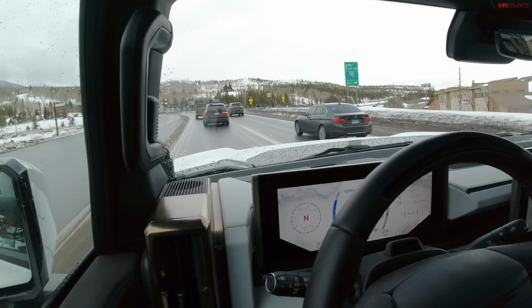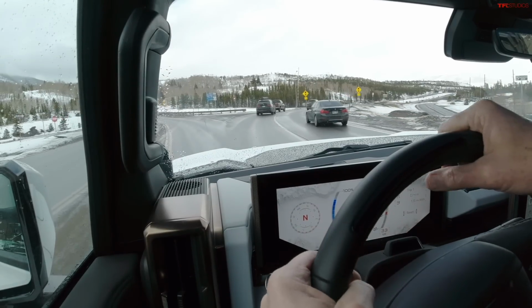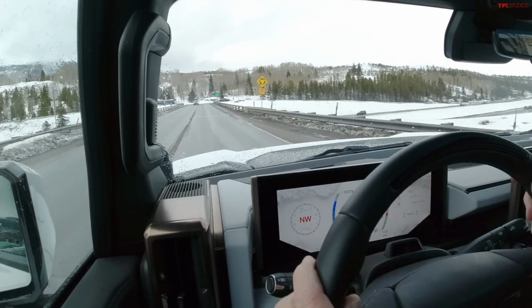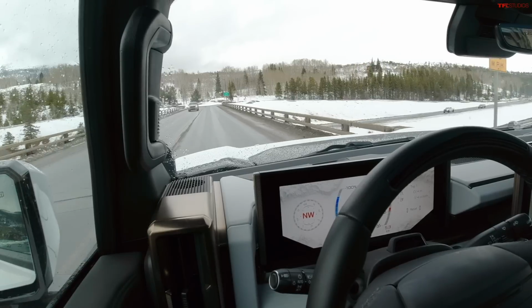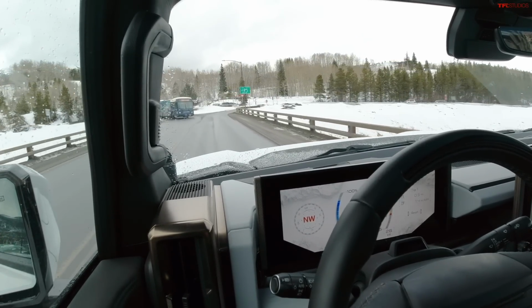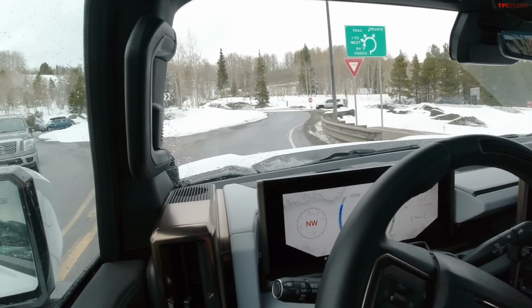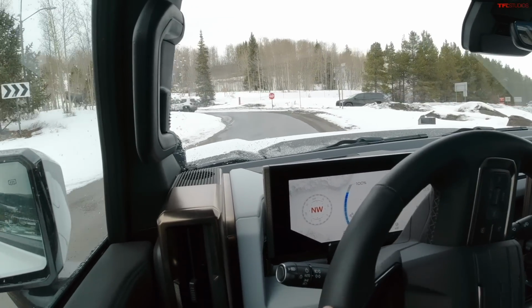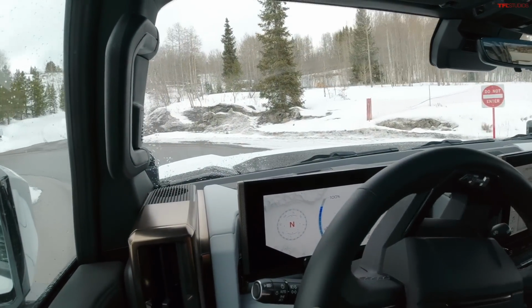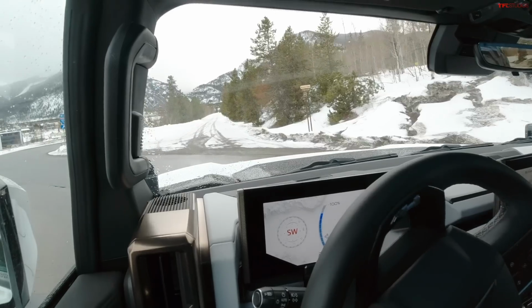A diesel, when you delete the emission stuff, the DEF fluid, all the filters, you gain horsepower and you gain fuel economy. This already has a ton of horsepower. What is it? Something like 1,000 horsepower, 0 to 60 in like 3.5 seconds, which will certainly keep up with any deleted diesel heavy duty out there. 1,200 pounds of torque, give or take.